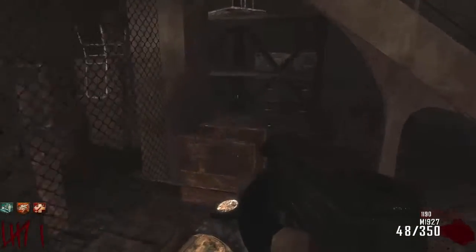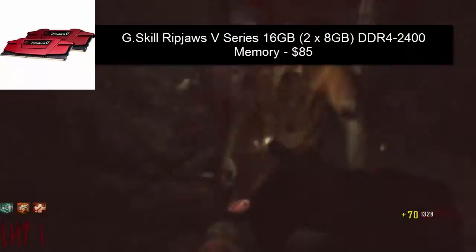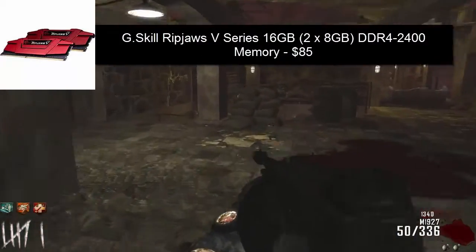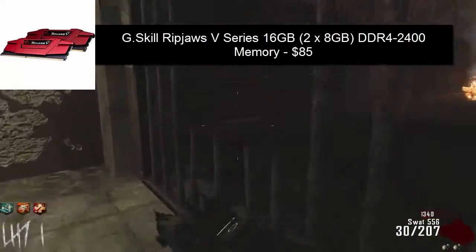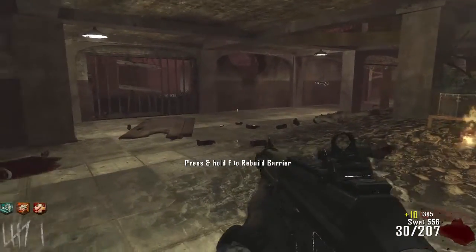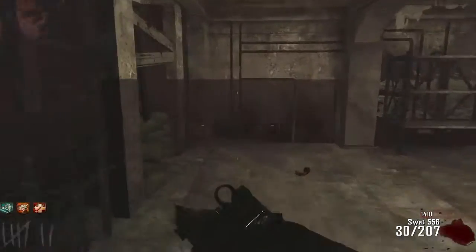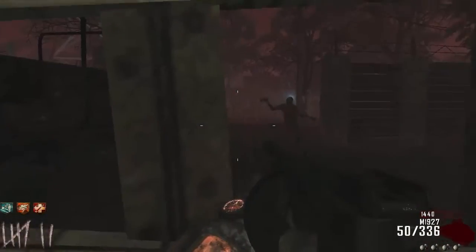As far as memory is concerned, we're looking at 16 gigs of G.Skill Ripjaws V-Series 2400 MHz DDR4 RAM. This is $85, and pretty much all games nowadays require at least 8 gigs of RAM if you want to play them very well. Not even at least, I should say max requires 8 gigs. But some games such as GTA 5, and if you're playing mods, will require even more. So that's why I opted for 16 gigs, and I also think that's the new standard that most gaming PCs should have.